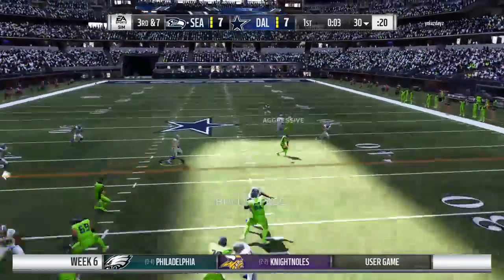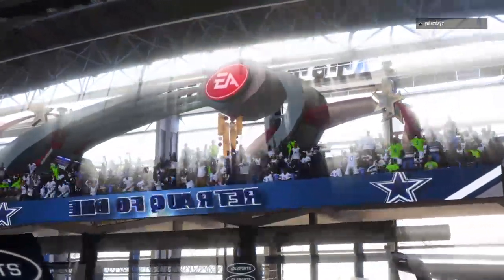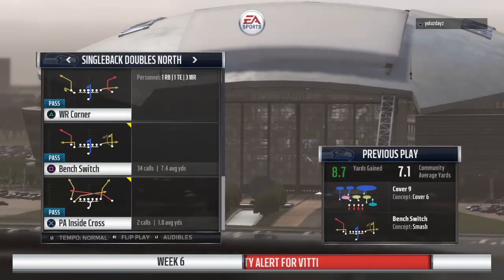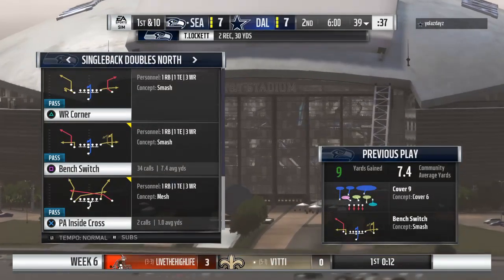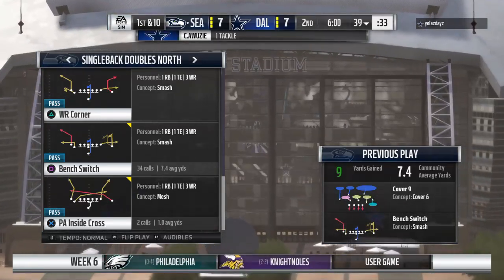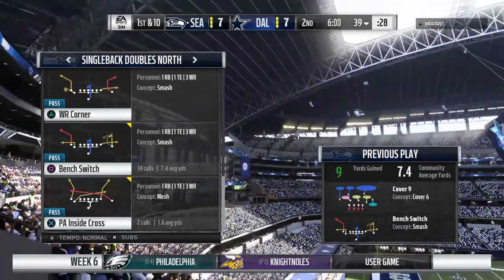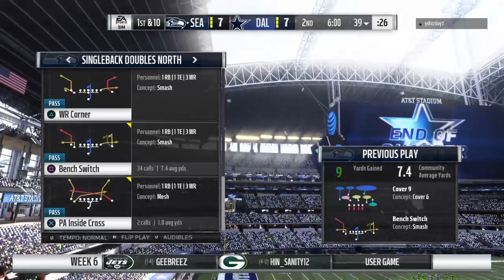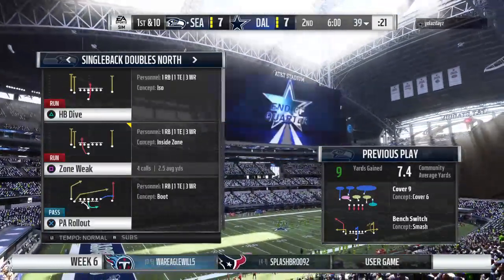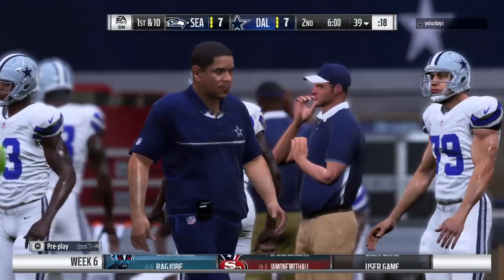On 3rd down, Wilson. And he's got Lockett. And he's got the first before he's brought down at the 39-yard line. Wilson to Lockett there for the Seahawk first down. So from the 39 now, they'll come up on a 1st and 10.